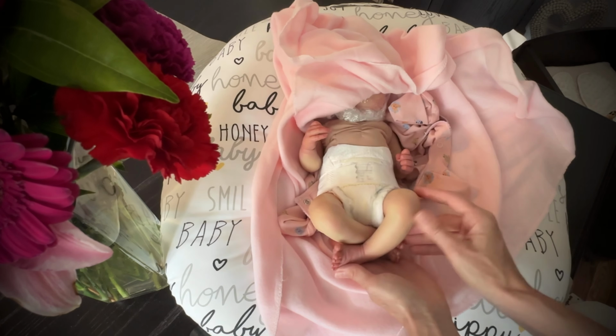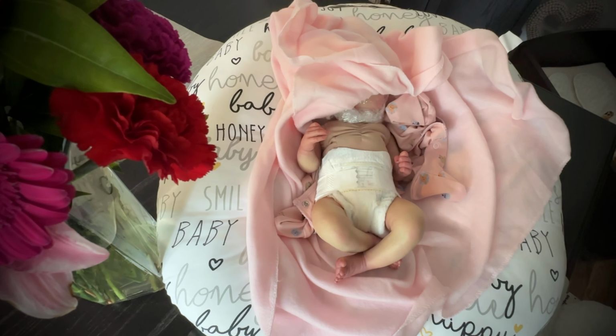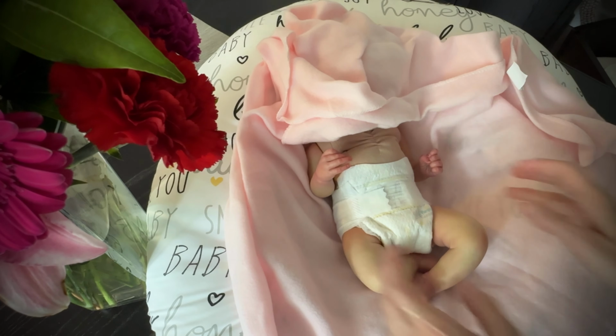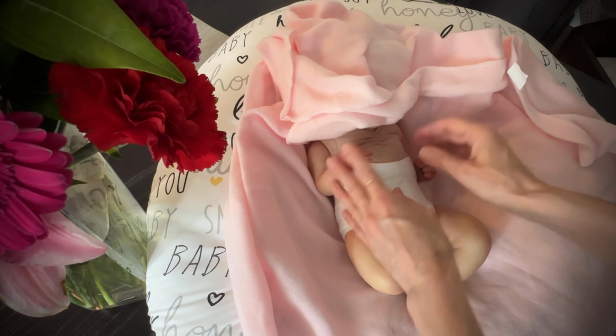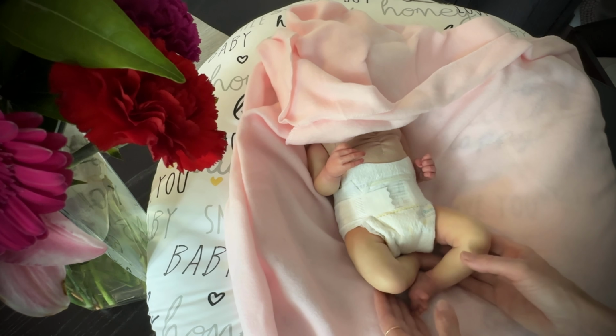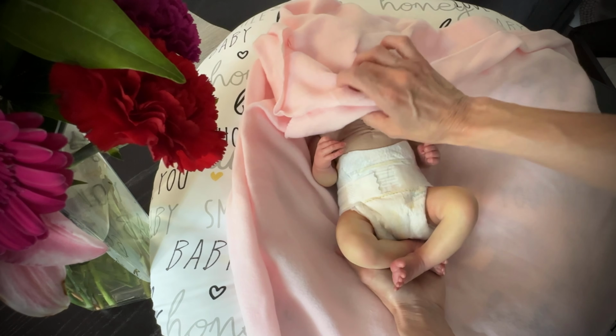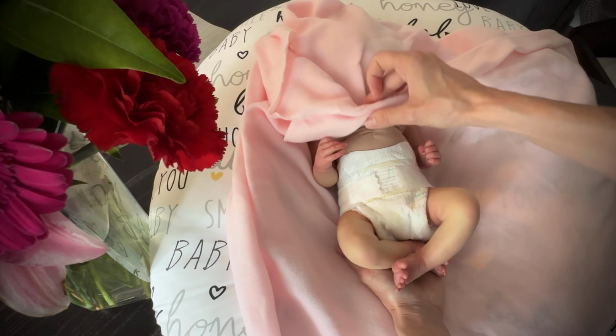Look at this position, how gorgeous! Oh wow, I cannot wait! Look at this little one. Okay guys, are you ready? In 3, 2, 1!